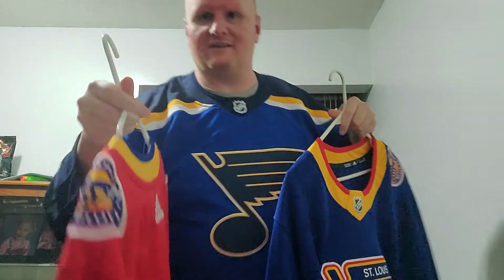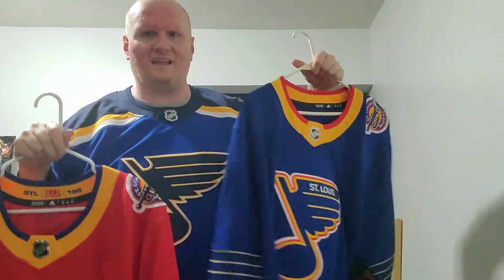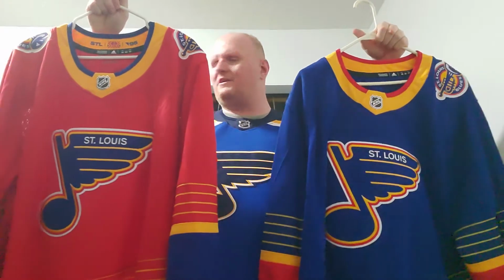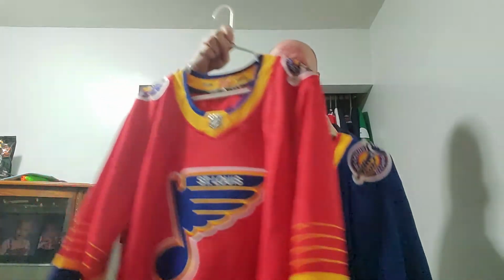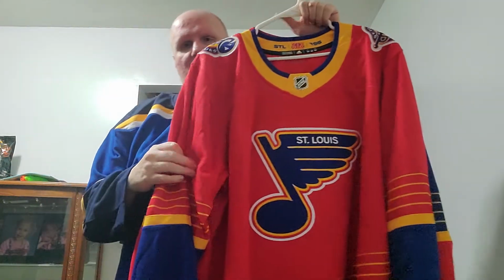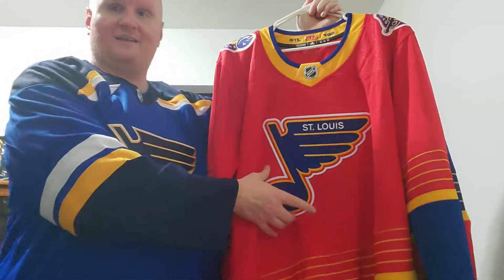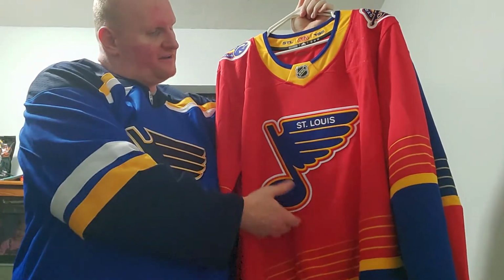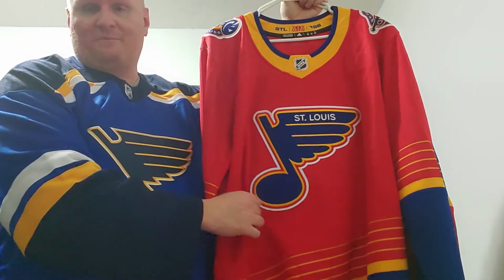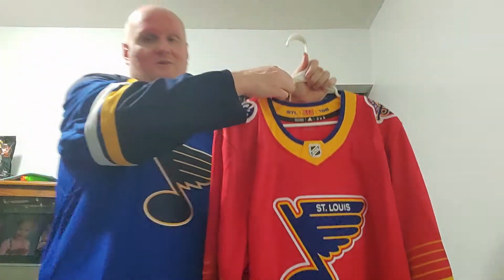And again, you've got the trumpets there on the shoulders, same as on this one. And they're pretty cool. I really like it. A lot of people were not a fan of the red reverse retro when it came out, but the crazy thing is, it works. It honestly works. You've got the red in here in the logo, and it does work with the blue note on a red background. I think it looks really cool.